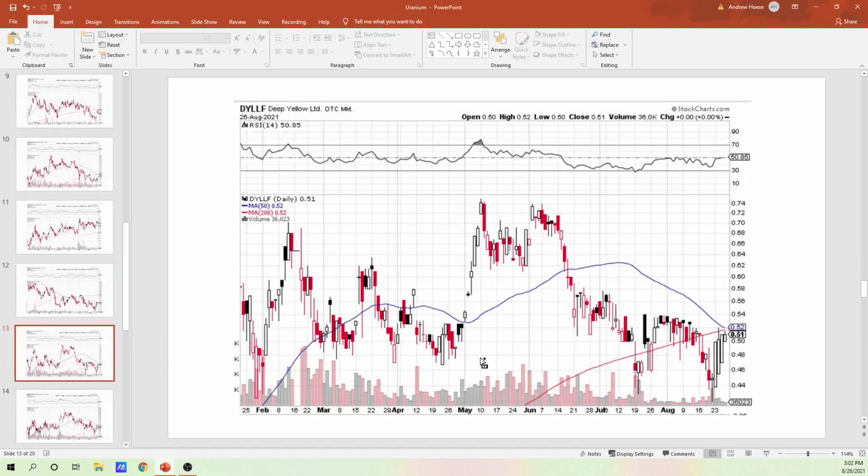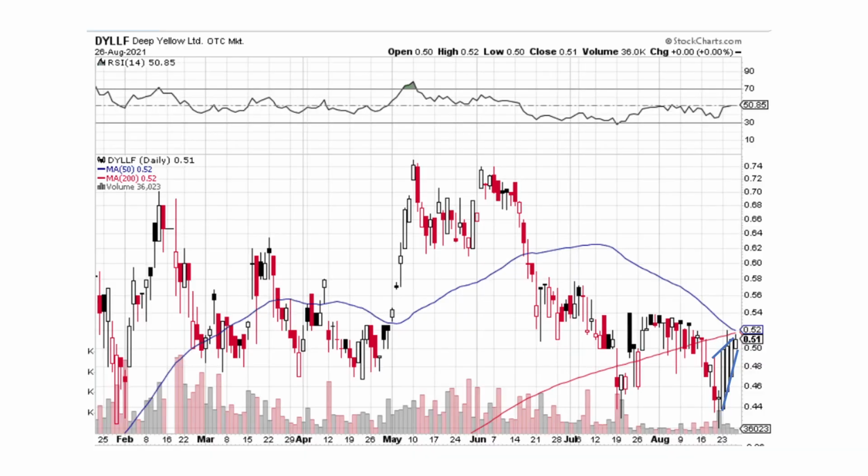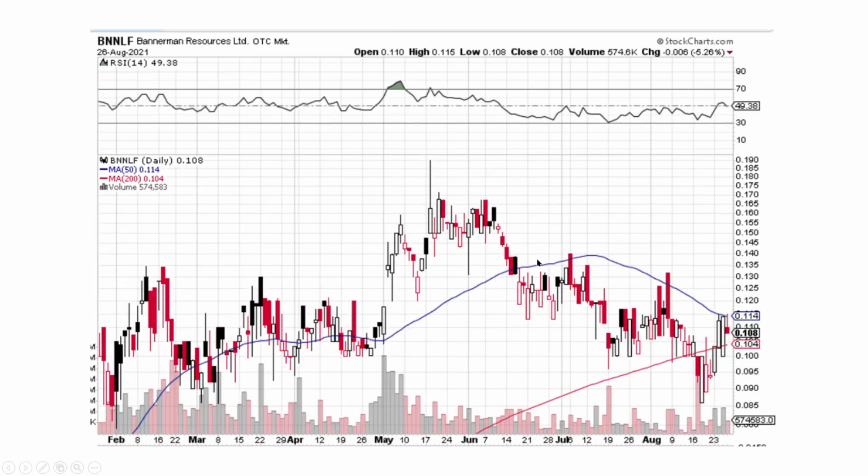Deep Yellow's got a little pattern here. Sometimes they can go a little bit lower. It's not a very big pattern though, so it's not too big of a deal here. Pattern looks like that. I can just see it without even putting lines in. Sometimes I forget to put the lines in because I see it, and I bet you we'll see like one down day, and then maybe we pop higher. That's my guess.